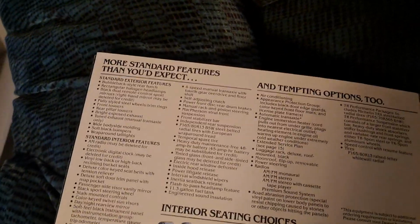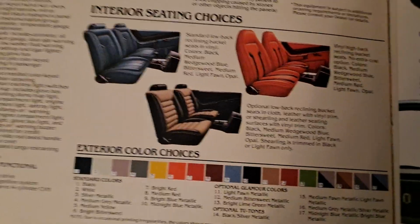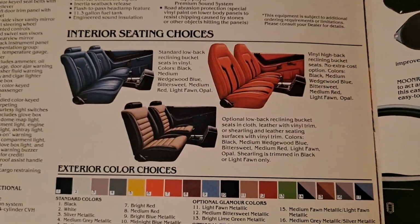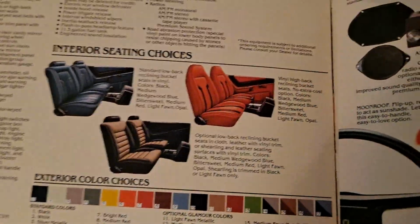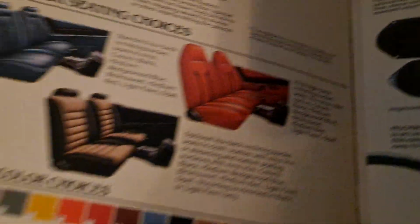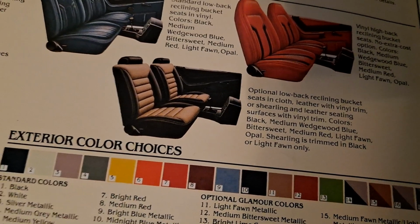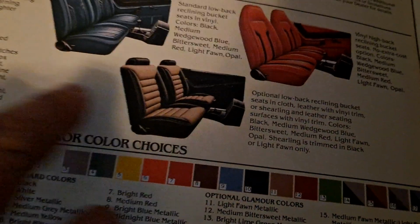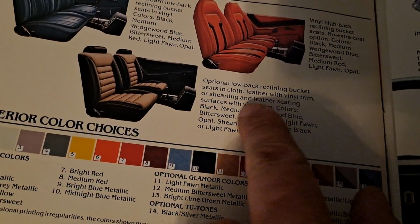But these LN7 ones, they actually do a really good job of showing what your color availabilities are. If you've seen my 82 EXP book video, you'll see that it shows no colors, shows no interior options, and barely talks about your wheel options. But it shows pretty much all of the... I think these were the only ones available in 80, 82, aside from these ones that are... What is this one showing?